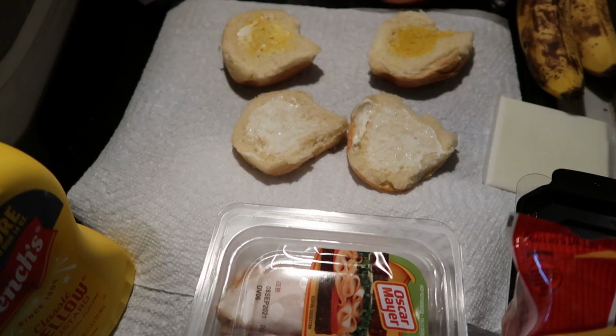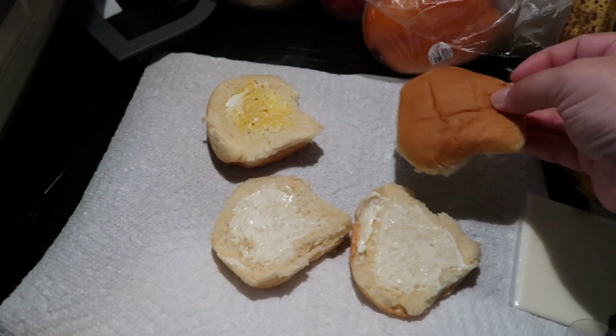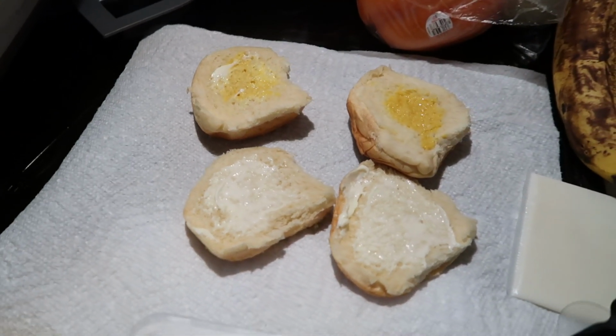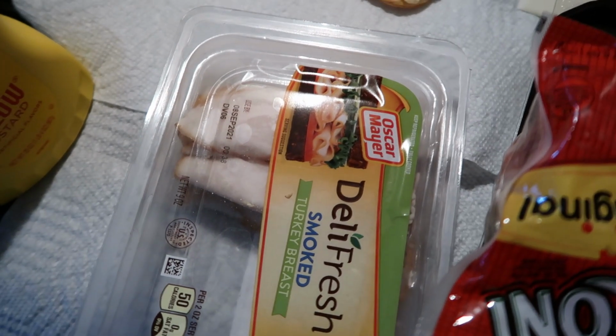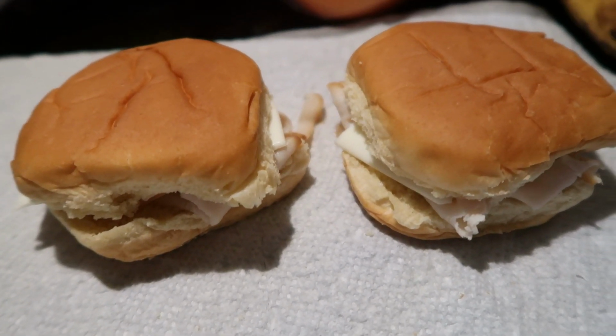Alright, today for lunch we're about to head out to the beach. The kids are having some little sliders on our leftover Hawaiian little slider rolls, so just turkey and cheese sliders for something different to switch it up a little bit. Alright, turkey and cheese sliders on Hawaiian rolls, super basic but good.